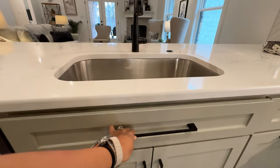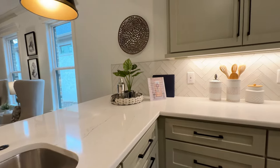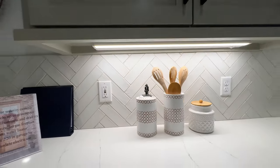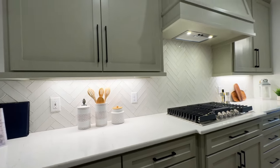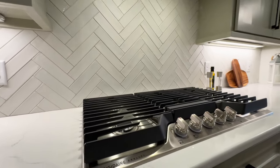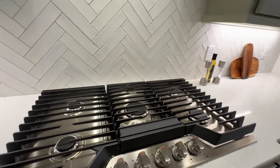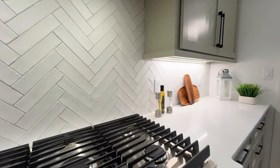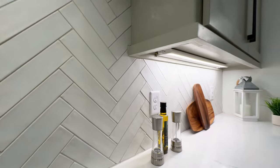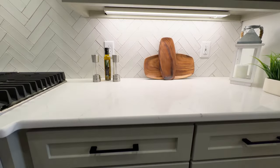And you also have this. Lights underneath this makes it moody. Beautiful vent hood with gas range. All cabinets are soft close. Let's try it out.